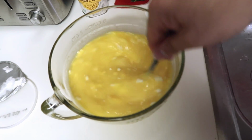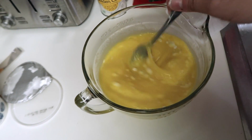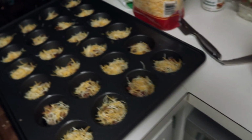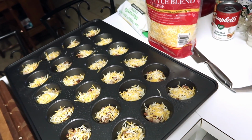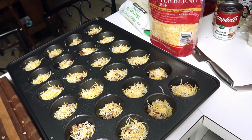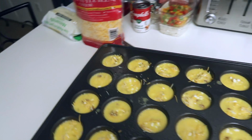I am whisking the eggs. I've added the cottage cheese in there, you can see. So the next step's gonna be to dump the egg mixture in here. And again, we're not filling these completely because they will rise and we don't want them to overflow and make a huge mess. Now this actually is a brand new pan that we bought just for egg bites.